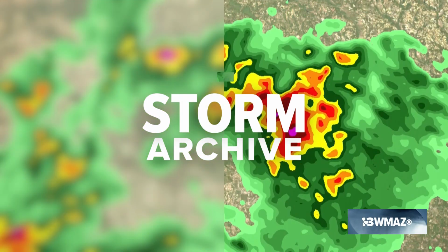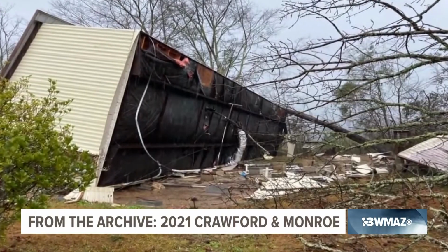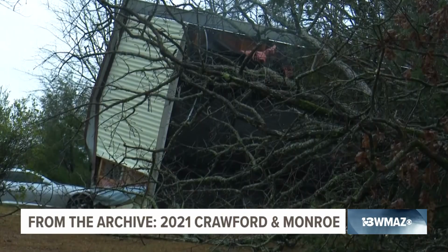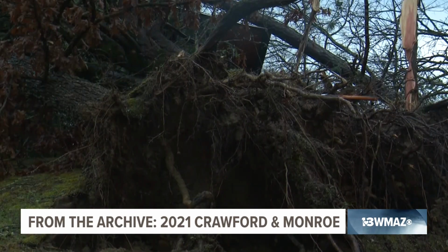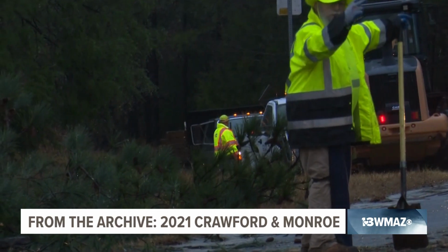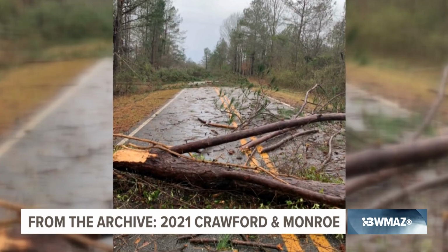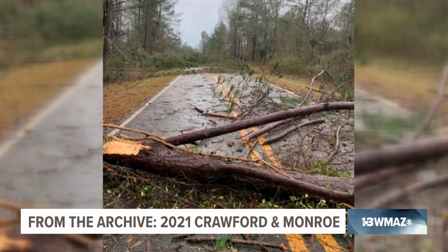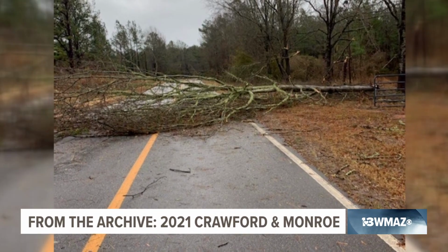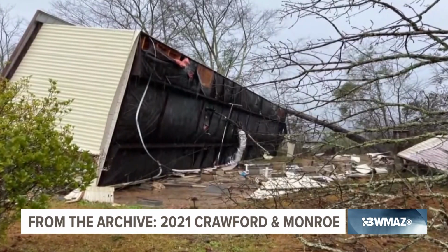Let's take a look back in our storm archive. Monroe and Crawford counties saw tornadoes in January of 2021. Our team was on the ground just after this mobile home overturned. Emergency management had to rescue a woman from inside, but she was okay. The National Weather Service ended up designating 3 tornadoes. The worst traveled 3.5 miles and had wind speeds of up to 95 miles per hour.